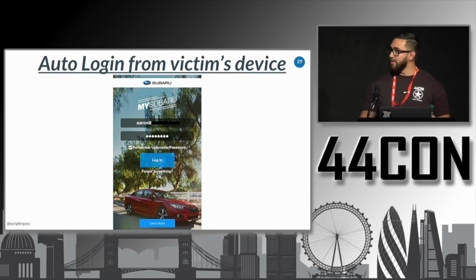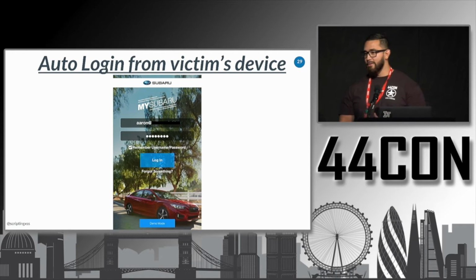So here's the auto login. This is the new application, actually. Literally, it has my credentials just pasted in there every time I open up the app. You just press login. So if someone logs in one time on the attacker's phone, they can have it forever.